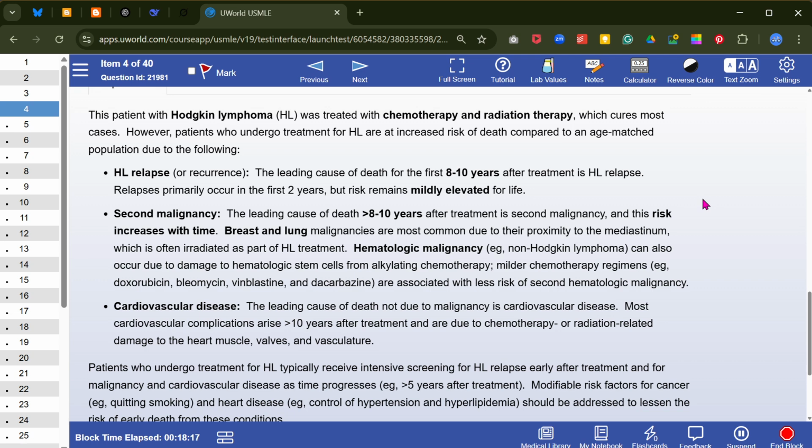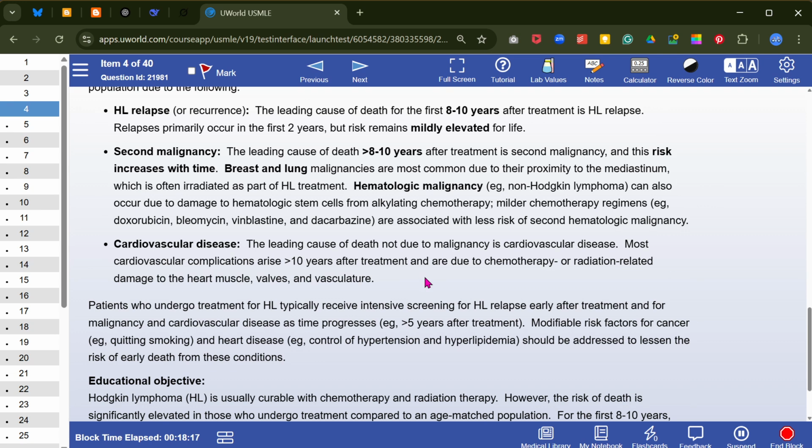Patients who undergo treatment for Hodgkin lymphoma typically receive intensive screening for Hodgkin lymphoma relapse usually after treatment, and for malignancy and cardiovascular disease as time progresses, more than 5 years after treatment. Modifiable risk factors for cancer, such as quitting smoking, and for heart disease, such as control of hypertension and hyperlipidemia, should be addressed to lessen the risk of early death from these conditions.